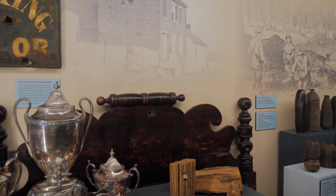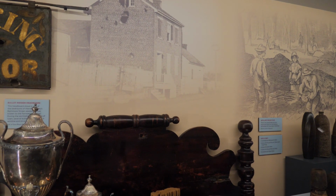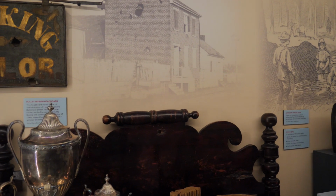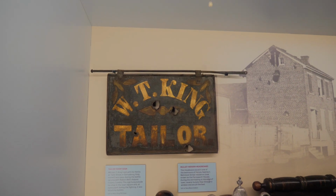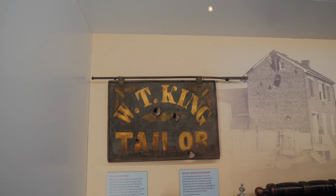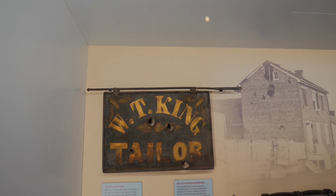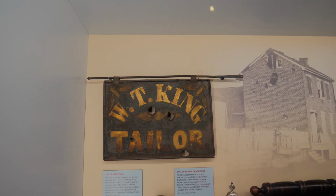And this comes from the Sweeney House, now known as the Farnsworth House. And it's famous for having the Confederate Sharpshooter's Nest up in the top of it. Well, this is one of the bullet-riddled headboards from the home. We also have the sign from the William T. King Tailor Shop that hung on our street in downtown Gettysburg. And as the battle was spilling into the town, well, this sign gained the marks of that battle.